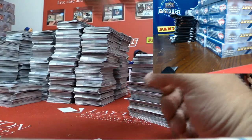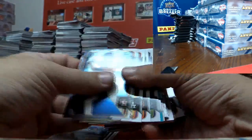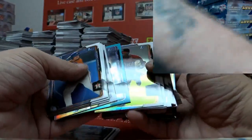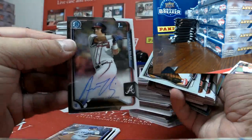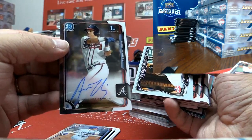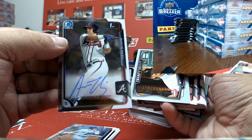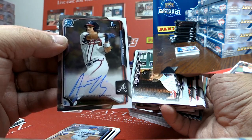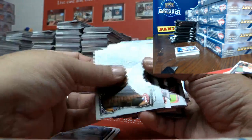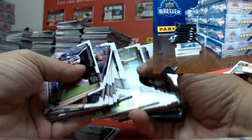Christmas music. Auto, Austin Riley, our second one. You got his base auto and his perfect game auto. No supers yet, T-Chiz. What's up, buddy? Austin Riley. No, not yet. We still got quite a ways to go, man.